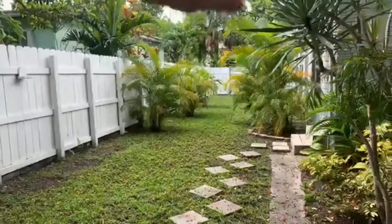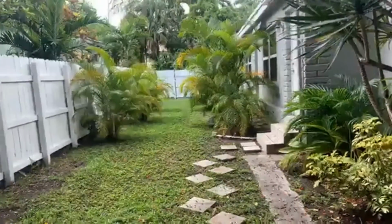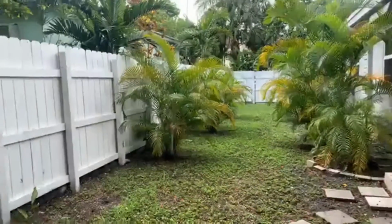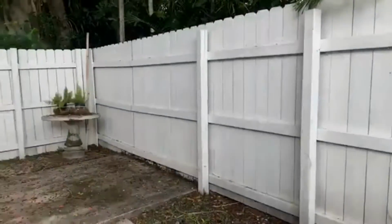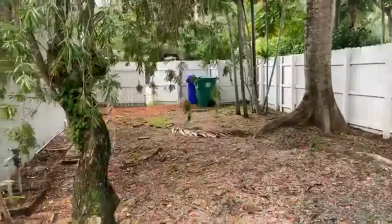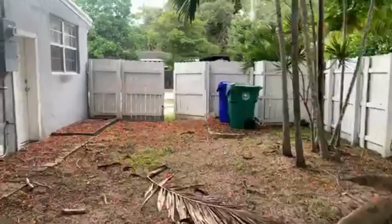So this is the fence that I was talking about here that you can push out to make the backyard bigger. So again, an 8,000 square feet lot. And this property is only $699. So really great opportunity.